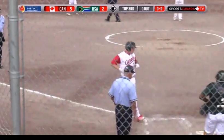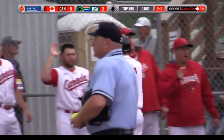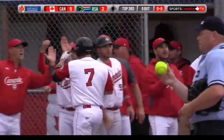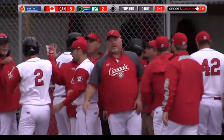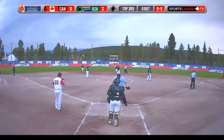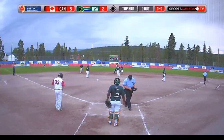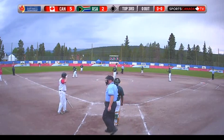Blake Hunter staying on that roll from last weekend down in Vancouver. 3 big RBIs there to give Canada a 5-2 lead here in the top of the third inning. That pitch there from Kakana caught a lot of the plate, right belt high, and Hunter did not miss. He drove that to center field and gives this crowd some life here on Friday night.